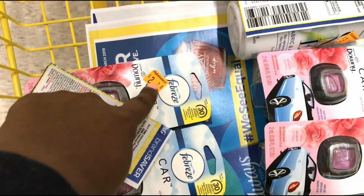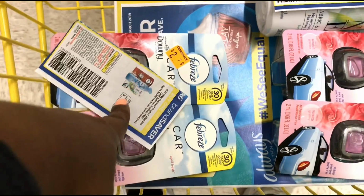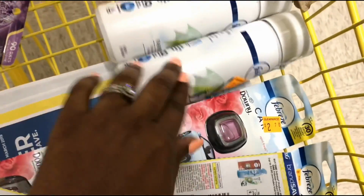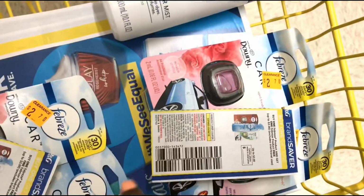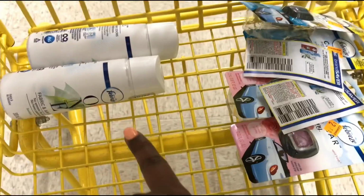So I thought that paper coupon was going to take off the full $3 value, but of course it didn't, and I wasn't thinking about that. It only took off the $1.35. So what I did, I was going to get four car Febreze plugins, but it only would take one paper coupon and one digital coupon. So I ended up putting back two of the car Febreze and just picking up two of them in one transaction instead of four. So this is what I have so far.